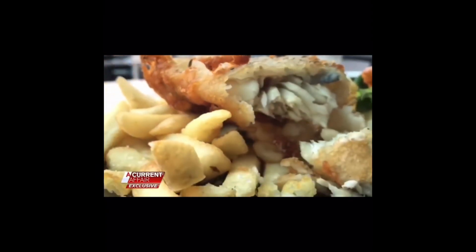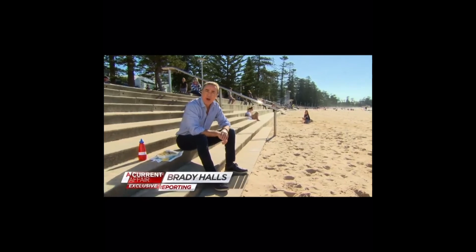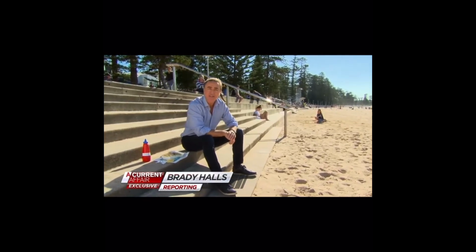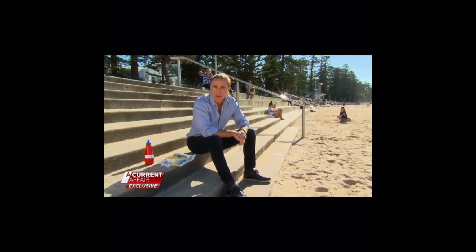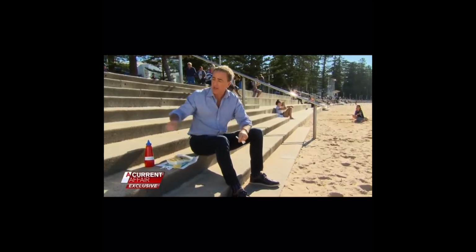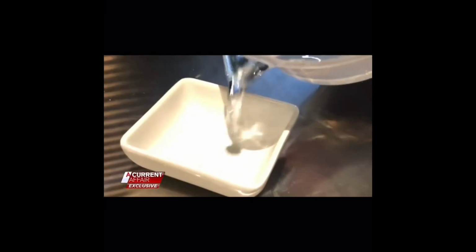Fish and chips. It's a meal nearly all of us have and enjoy. Some of us are partial to a bit of salt, others a slice of lemon. And then there are those that love a dash of vinegar. But beware, because vinegar isn't always what you think it is.